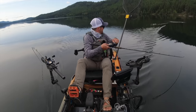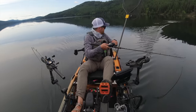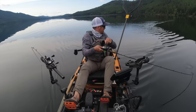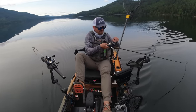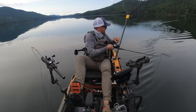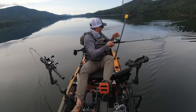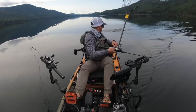Stop that jumping nonsense back there. So far behind the kayak, just jumping like crazy. Okay, let's not have a repeat of last time. Let's hope. Keep him on here. Oh god, oh gosh. Good grief. What a beast. Stop your jumping.